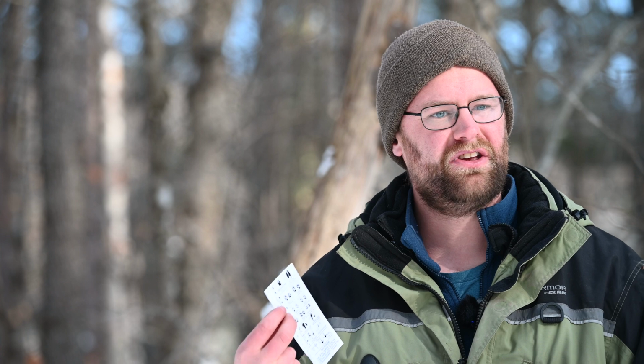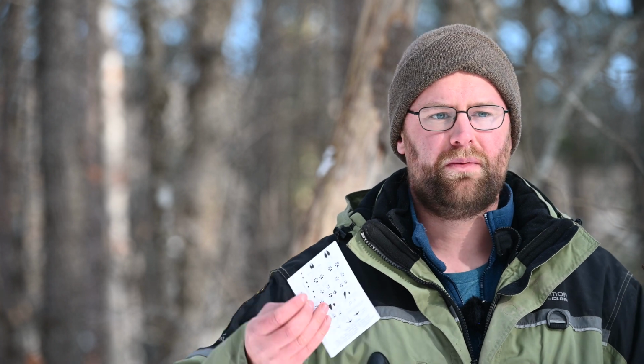That said, while the program is open to everyone, we are only able to mail out track identification cards and welcome letters to Vermont residents. Anyone can participate, so if you're from another province or state, you're welcome to participate in the program. You can participate in the Q&A sessions, as well as receive email updates from us, but you just won't be able to receive the track ID cards. You can, however, print those off online at vtfishandwildlife.com.